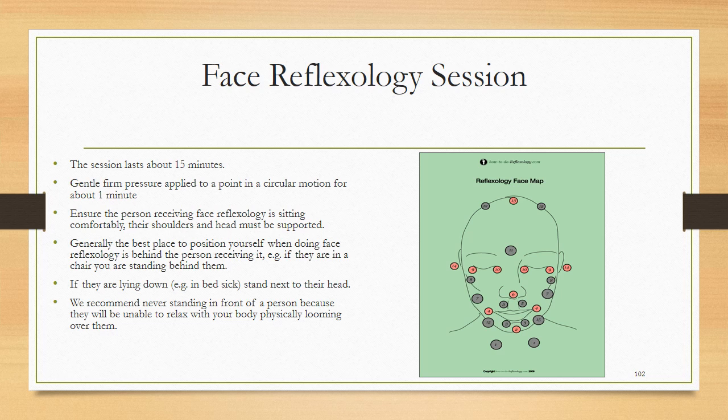A typical face reflexology session lasts about 15 minutes and uses gentle, firm pressure applied to a point in a circular motion for about a minute. You want to stimulate each face reflex one at a time, unless there are 2 points on the face for the same organ or area. You use light pressure, about 1 pound of pressure, and if you want to work a specific area of your body, like, for example, the chest area to help when you have a cough, you'll do so as follows.